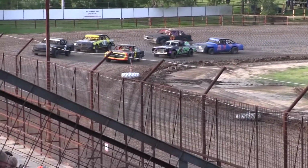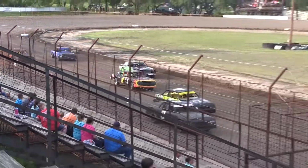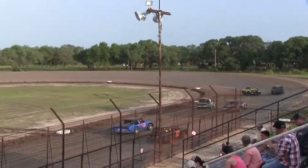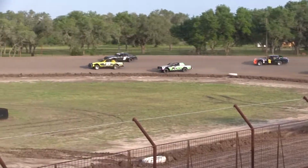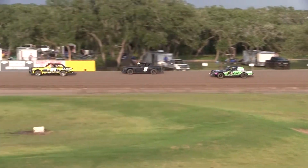Green flag is out. We are underway with your first heat race of the night here at Shady Oaks Speedway. Good start for Westfall out of turn number 4. A better start for the Snowman off the outside of row number 2. Into turn 1, looks like Joseph Snow going to be your leader coming out of turn 2, already all the way out front of this thing.